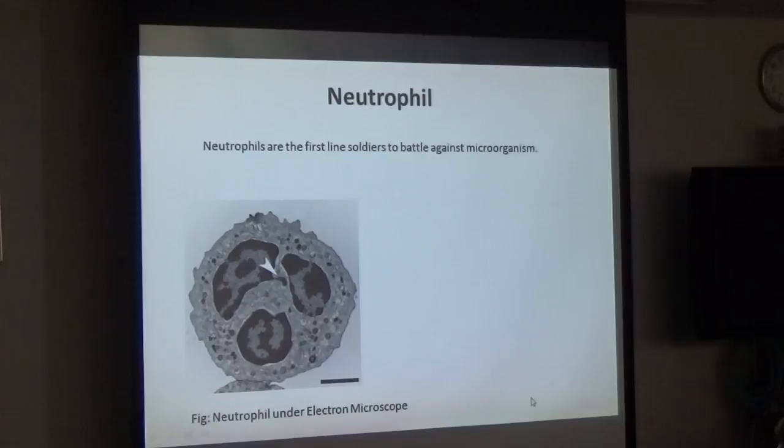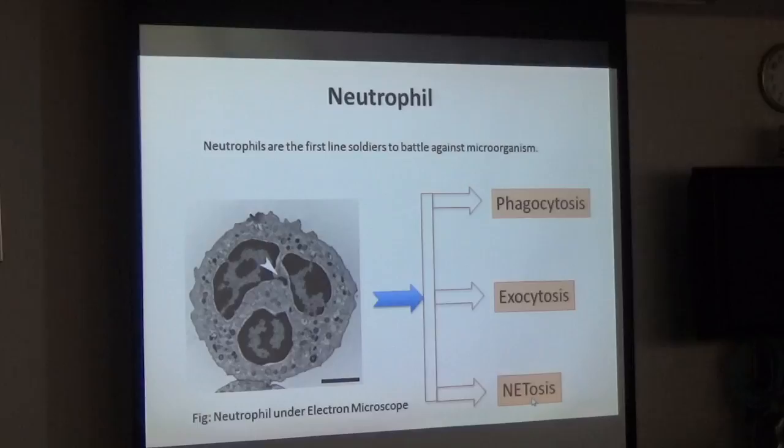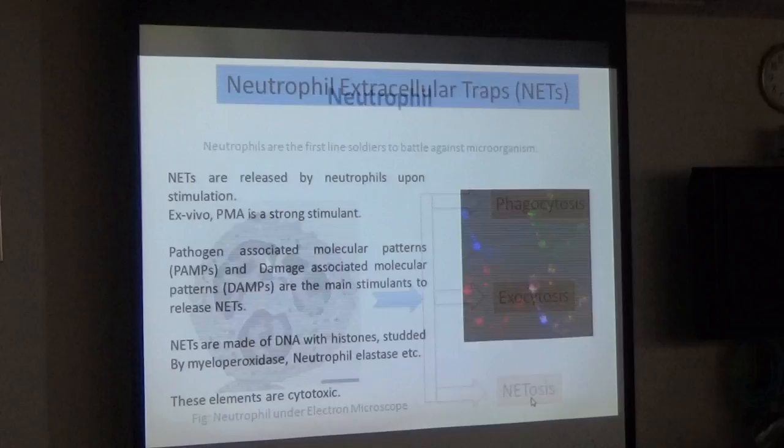The main function of neutrophil is to kill the microorganism. It kills microorganisms by phagocytosis, exocytosis, and netosis. In the process of phagocytosis, neutrophils go to the pathogen and just engulf it and digest it. In exocytosis, neutrophil goes to the pathogens and just extrudes some cytotoxic materials from its granules. And netosis, I am going to describe it later.